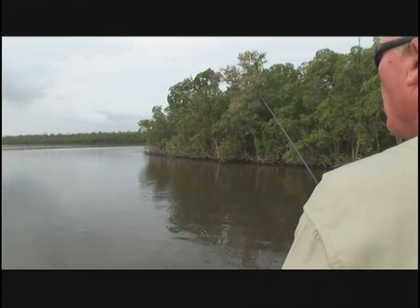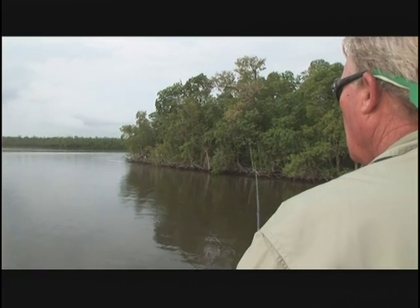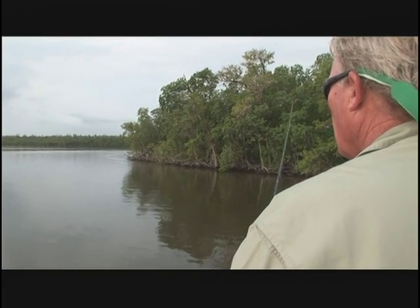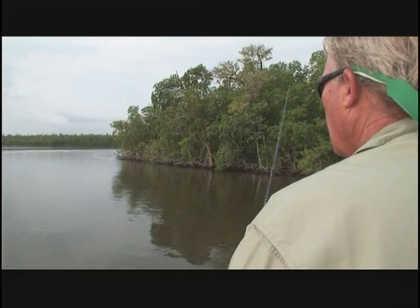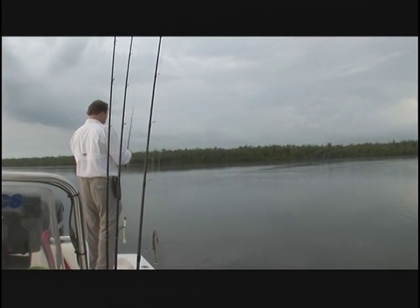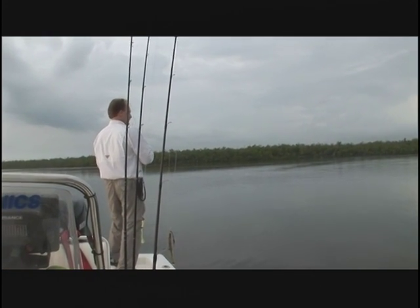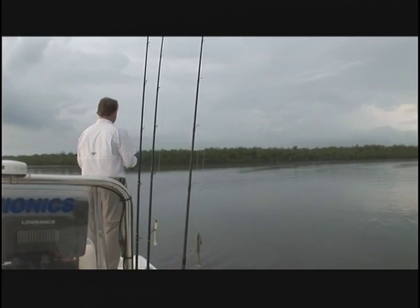There was a nice tarpon rolled right there. Oh boy, I'm leading him just right. See if he'll bite that thing. There you go. Hey, way to go, Andy. Andy's got one. Boy, he hit that thing good. Yeah. Wow, that was great. Andy, that was super. That was about a 50-pound tarpon that Andy just had.